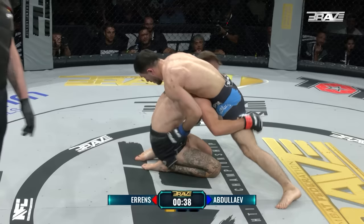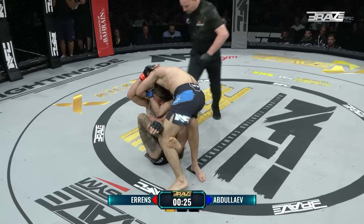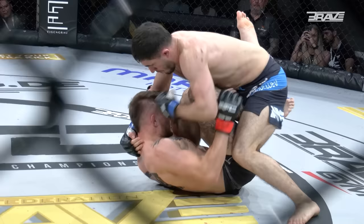Jarno trying to get in on a takedown of his own. Needs to be wary of a guillotine choke here. Potential Peruvian necktie. Very difficult from this position. Very difficult in general. Yeah. Slides it on through. It's a face crank right now. It's not a choke. Jarno manages to pop the head out, but that would have been incredibly uncomfortable.